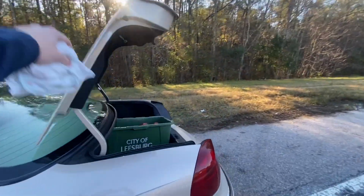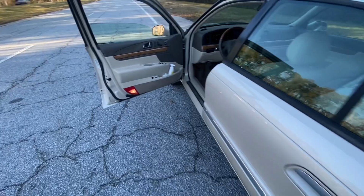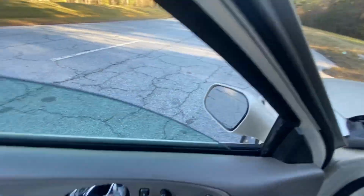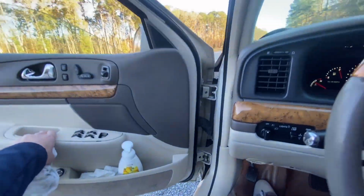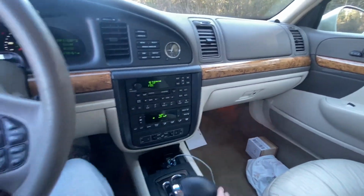We're a little over, I don't know, probably 350 miles in so far. First top off, probably didn't even need it. So yeah, keep going here.